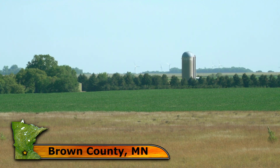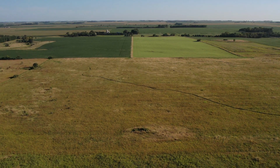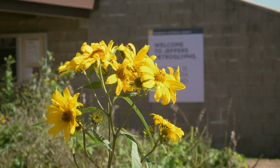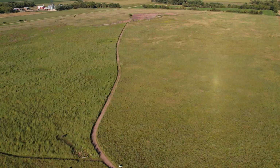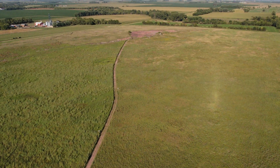Brown County, Minnesota's corn country. But if you look past the crops, history hides here too. It's really beautiful here and lots of history and lots to learn. So it's really a living place that changes. Tucked in amidst a prairie of native grass and flowers, 10,000 years of stories documented right on the ground.